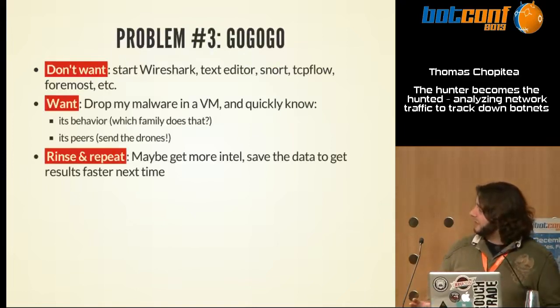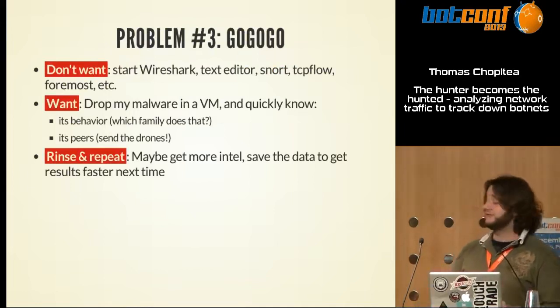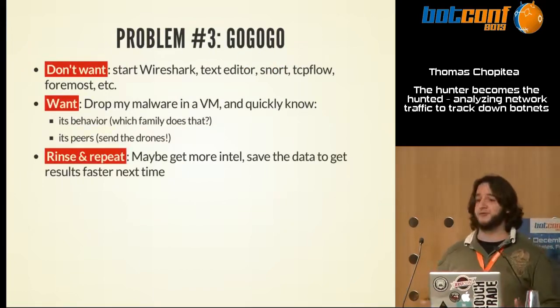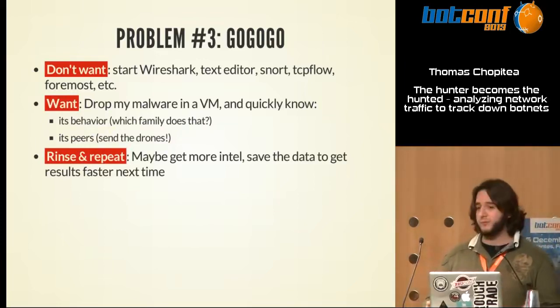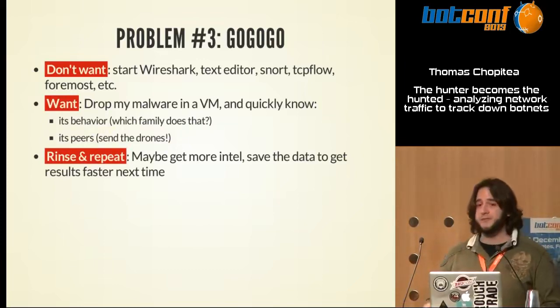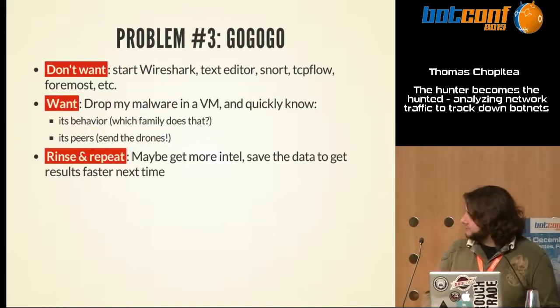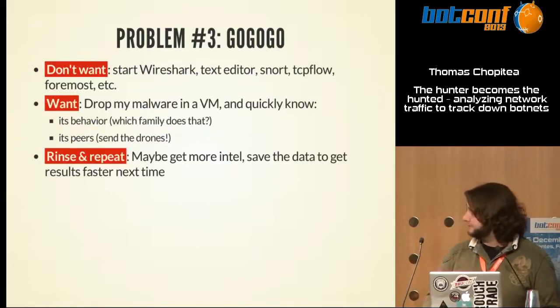So I don't want to start Wireshark, my text editor, gedit, Snort, tcpflow, foremost to carve files, etc. I want something fast that can help me really well. I want to just drop my malware in a VM and quickly know its behavior. So we already have tools for that, like, for example, Cuckoo Sandbox. The peers it has, so I can just send a takedown request easily.